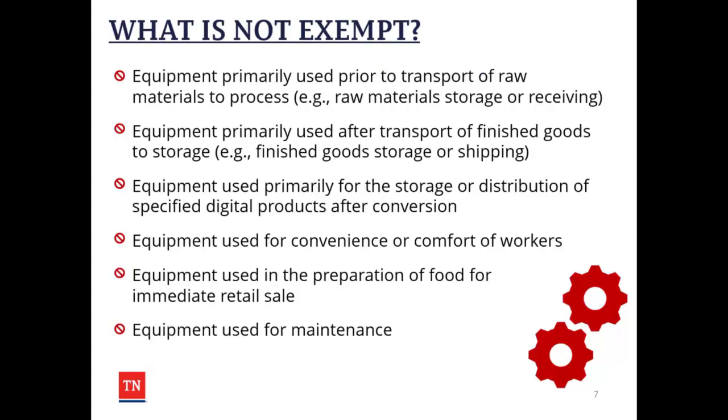There are certain items that are not exempt. This includes equipment primarily used prior to transport of raw materials to process, as well as equipment primarily used after transportation of finished goods to storage. Equipment used primarily for the storage or distribution of specified digital products after conversion. Equipment used for the convenience or comfort of workers. Equipment used in the preparation of food for immediate retail sale, as well as equipment used for maintenance. All of these items are not exempt for the purposes of industrial machinery.